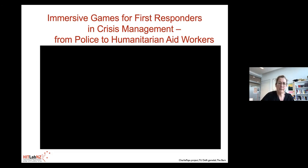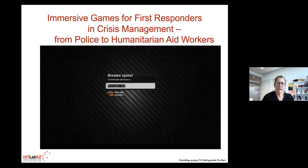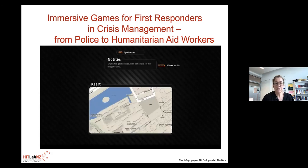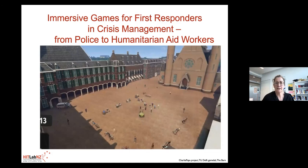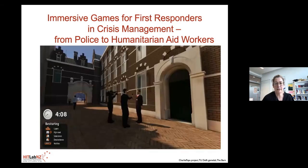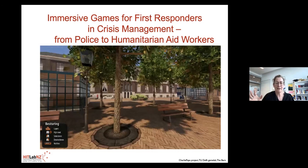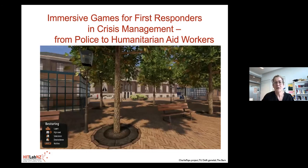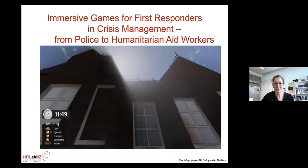So one game that we made for the Dutch police is called Charlie Papa. This is the game that we made for and with the police, for communication training in teams. These are some special forces that we work with that protect politicians and members of the royal family in the Netherlands. And they wanted a highly realistic environment because they said it's only useful for us when we can recognize our work environment. And this is a game that is, I would say, 8 years old somehow.